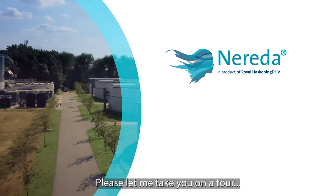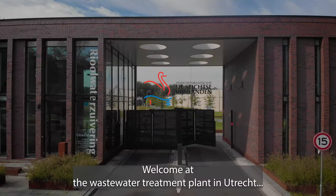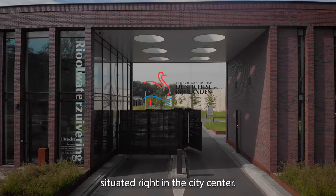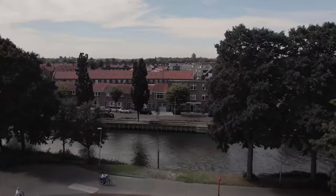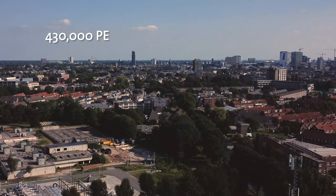Please let me take you on a tour through our new Nereda technology plant. Welcome at the wastewater treatment plant in Utrecht, situated right in the city center. Here we treat the wastewater produced by 430,000 inhabitants.